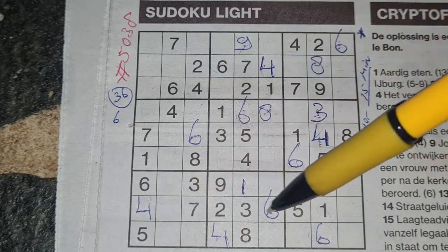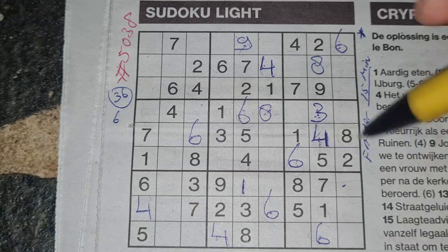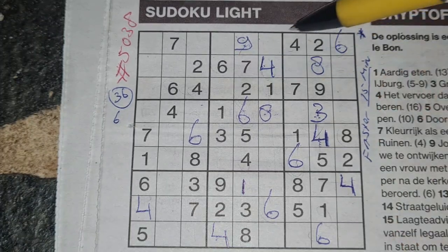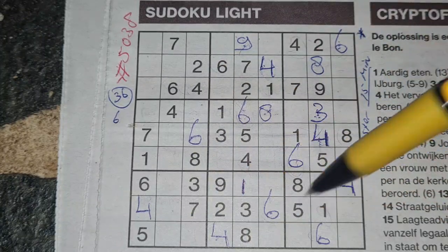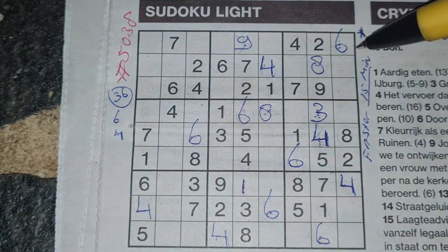Alright. We have a 4 in the last row. The 4 in a row above. So in that row, the only place left for the 4 should be there. And all the 4s are used. I can see digit number 2, number 4.